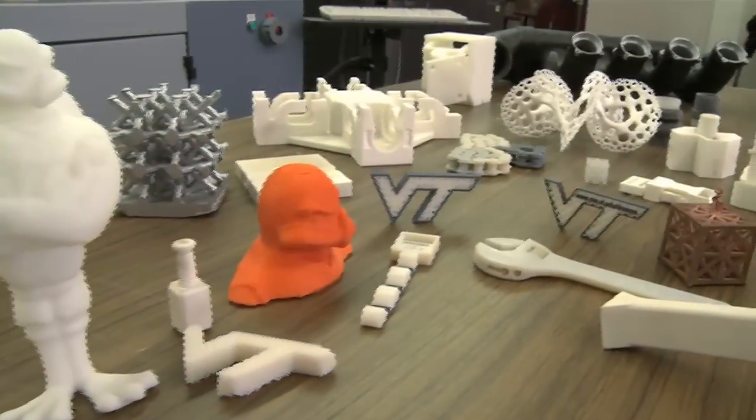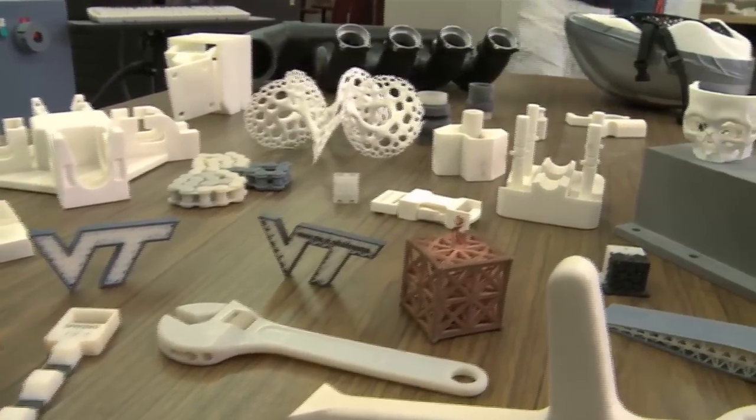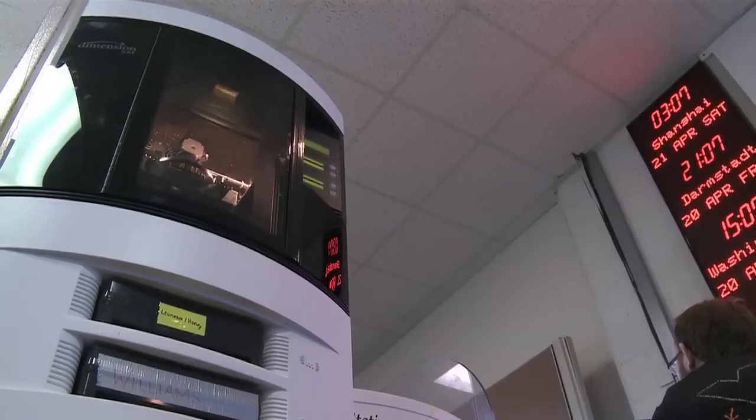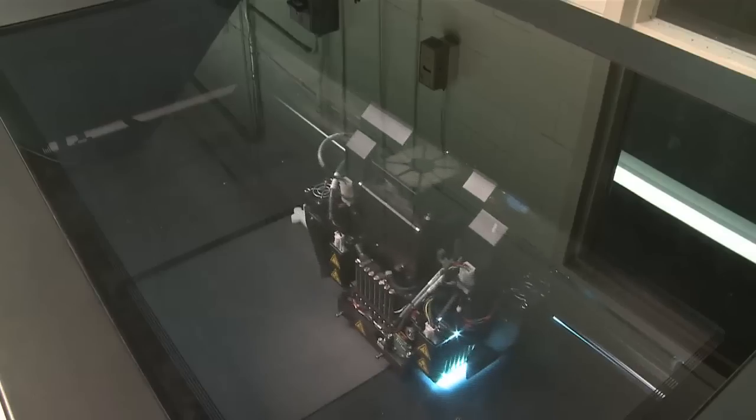Welcome to the Dreams Lab, where we do research on additive manufacturing or 3D printing technologies. The Dreams Lab is home to one of the most diverse collections of these technologies at any academic setting in the United States. We have 5 different technologies, over 8 different machines that look at different ways of creating products layer by layer from the bottom up.